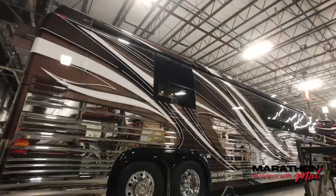So there's benefits to both styles of coach. Which do you prefer, the H or the X? Well, it is a personal preference at some point. I have a little roadster side of me. I love the X because I like the height. I have a tall husband. And I love the stainless on the front. I like that look.